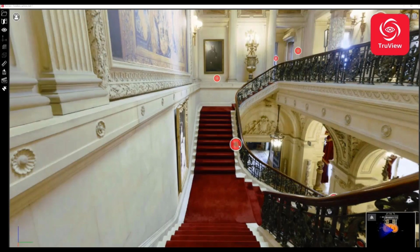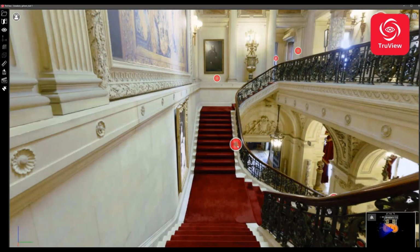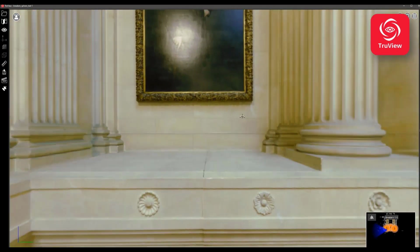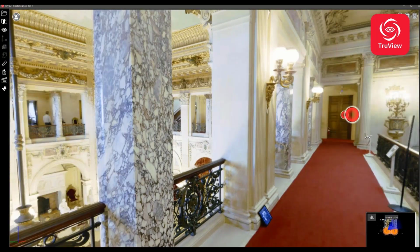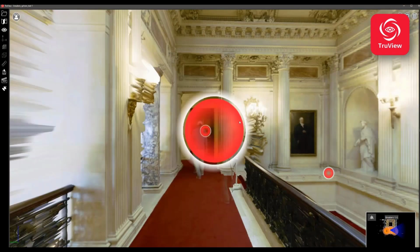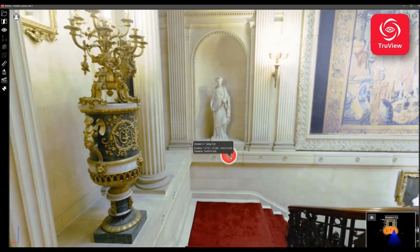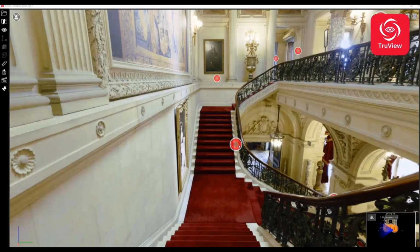Now, another thing that we've done just to make the experience more slick is improve the navigation within TruView as well. So when you double click on one of these little setup positions, you can now see it's much smoother. And this works even better when you've got positions that are closer together, but you can see that this gives a much nicer navigation feel through your TruView data set, just to try and, I suppose, make it easier for non-technical users to become comfortable with it. So if they're used to looking at panoramas on house viewing websites or real estate websites, they've got much more comfort in that.